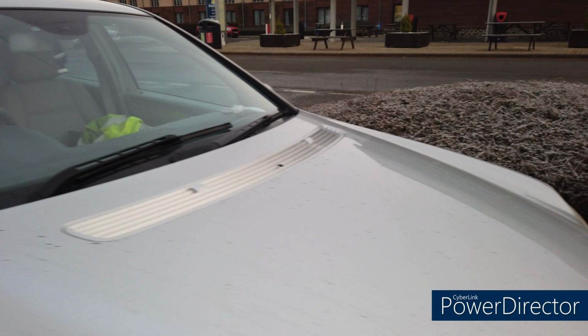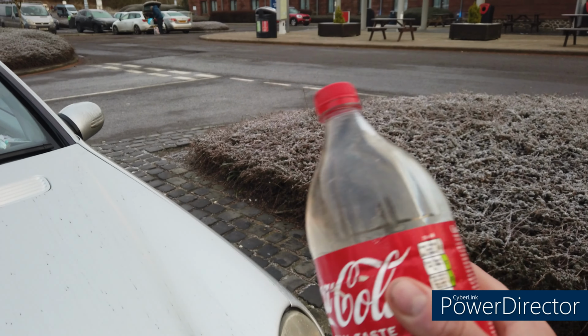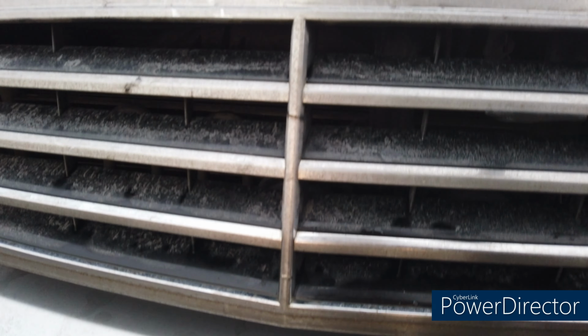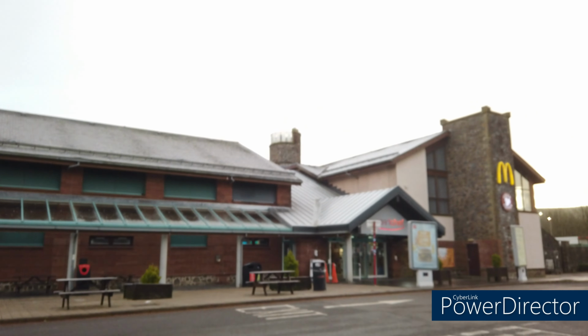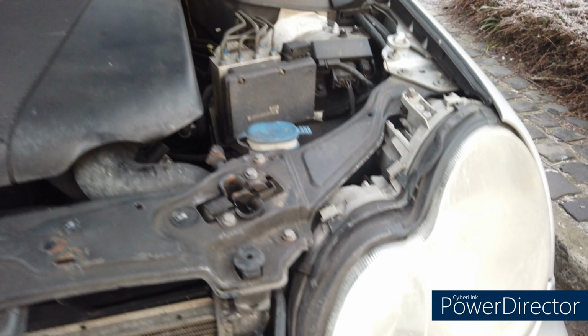I've used all the screen wash in the car, haven't I? So I had to find a Coke bottle that was on the floor and just fill it full of water when I was inside the shop before. People just look at me like, what a crazy guy. Just pick up a Coke bottle. I'm like, yeah, but I'm not spending £6 on screen wash. So let's just fill this up with water now. Let's be on our merry way. I got one for you as well.